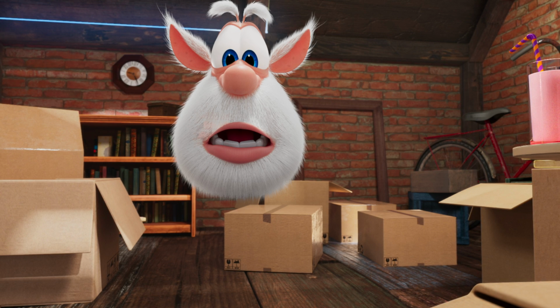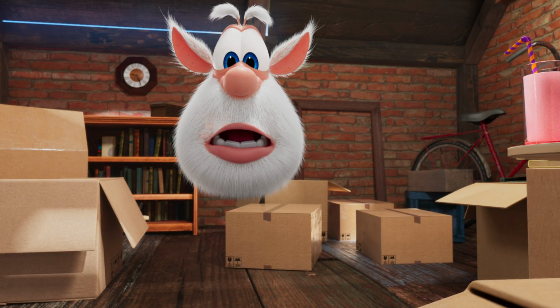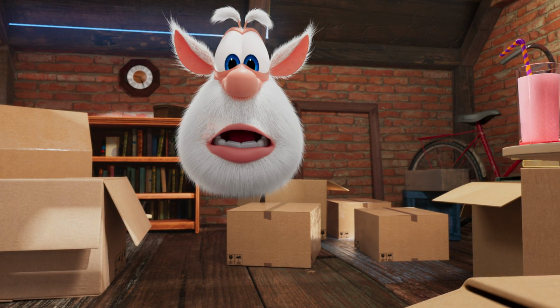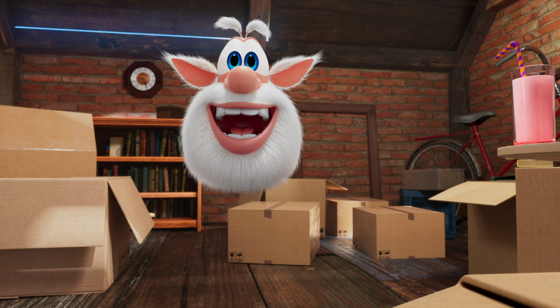But where has his body gone? Ooh. He can only see his head hovering in the air. The cloak has made his body disappear. Booba thinks this is very cool.